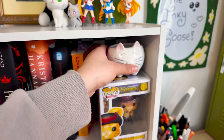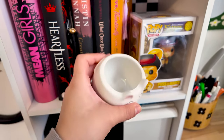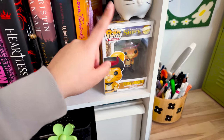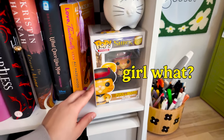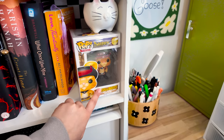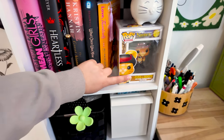And then I have this little trinket. I don't know what to put in here, honestly, but it's a cat, so I had to get it. And then I have my Puss in Boots. Shout out to my brother-in-law. He gave me this one.